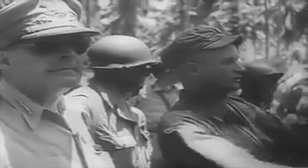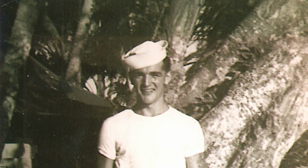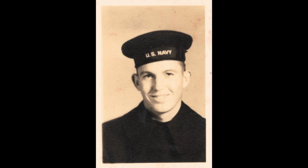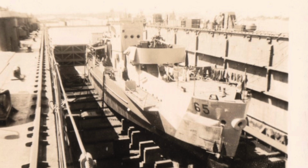General MacArthur and the Allies eventually captured Manila, and with it, the remaining Philippine islands. Ganzberger left the LCI-65 on May 15, 1945. He was transferred to a hospital in the U.S. to recover from operational fatigue. J.R. Reid remained aboard the LCI-65 until the end of the war, finally transferring off the ship in March of 1946. I left the 8th of March, 46.